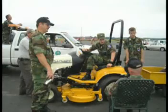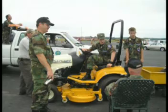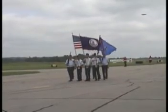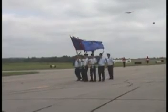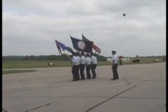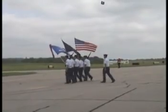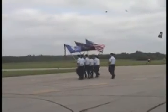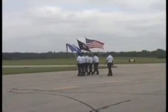Putting up fences, making sure everything's in the right place for 2 days of 10,000 people. And we presented the flags, the colors, on the opening ceremonies of the second day. Civil Air Patrol cadets on the runway in front of 5,000 people, reminding them of why everybody was here for the air show.